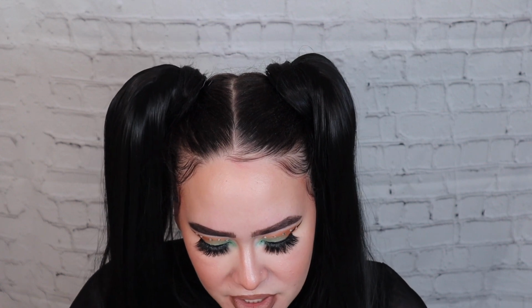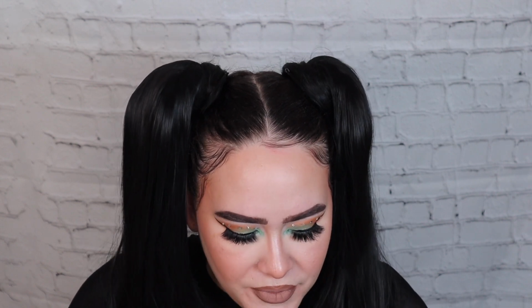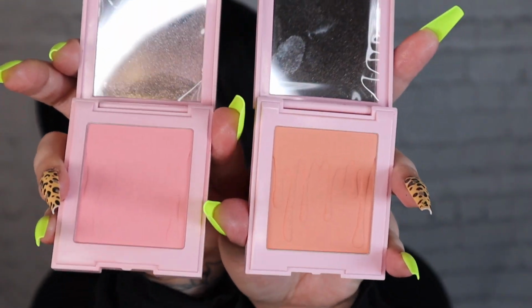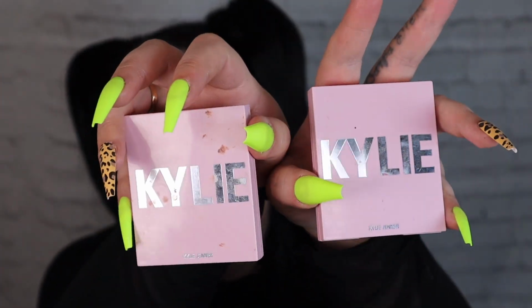Obsessed. And then the blush, her blush formula, I love it. It's nice and matte. It's not a shimmery blush formula. I wouldn't say it's super pigmented, but you get your color payoff. So this orange shade is Kitten Baby and this is Pink Power. These are my favorite two blushes from her collection. I mean, her packaging's kind of basic, but the products work. And you can see they've got a lot of love.